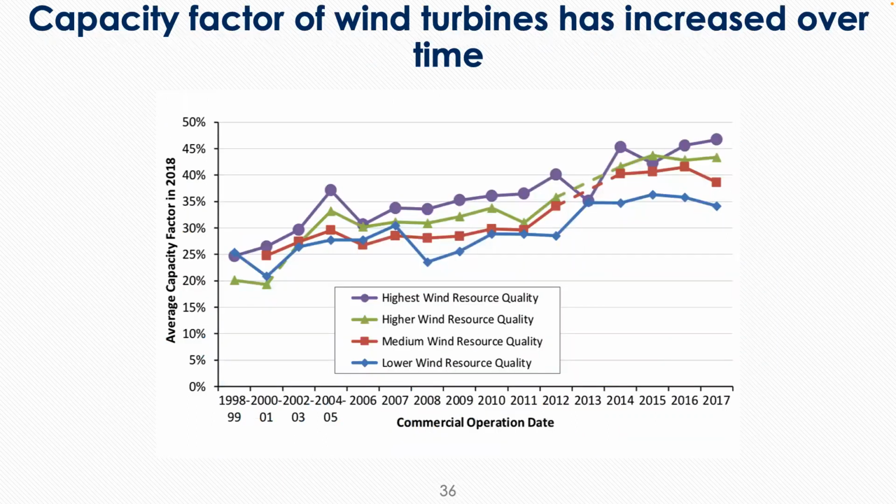The capacity factor of wind turbines has also been steadily increasing over time. And so I was saying we're at about 30 to 40% capacity factor, right? It depends on the quality of your wind resources, but generally that number has been continuing to grow, especially as they're adding more offshore wind turbines, which tend to have higher capacity factors on average.